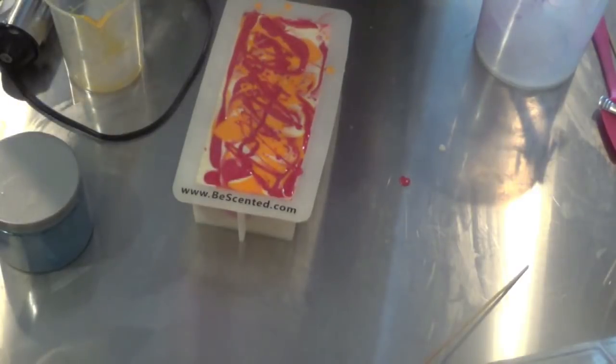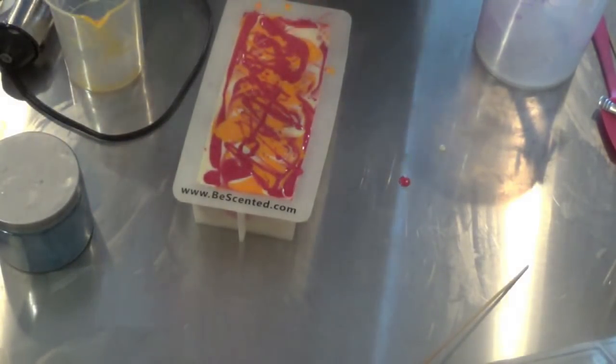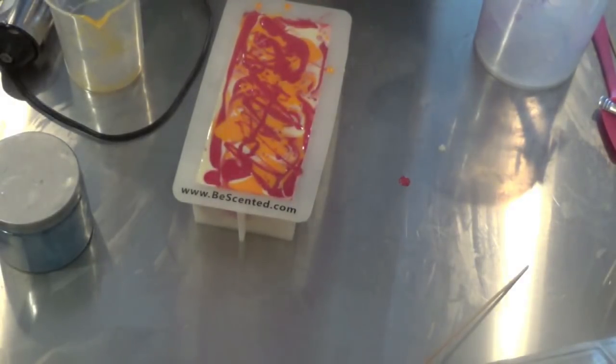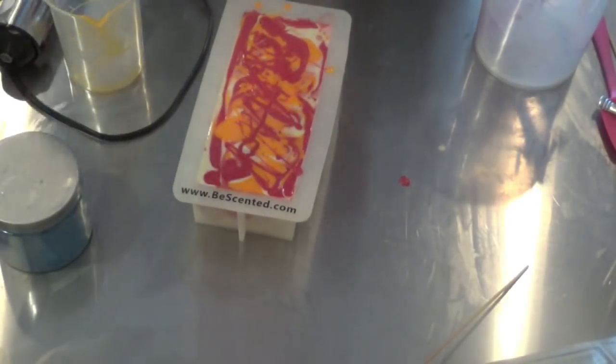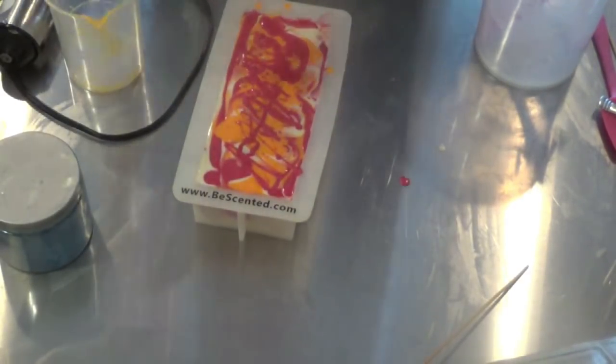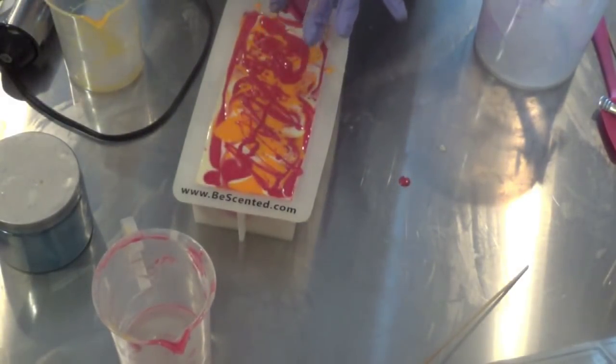Hey guys, so I am bringing you back for the cut in a few seconds, but I will note that this is not a normal cut video. I thought I had recorded the cut of it a few weeks ago and I didn't, so I just grabbed all the bars. They were still in the curing rack, and I'm just going to show you how the design came out.